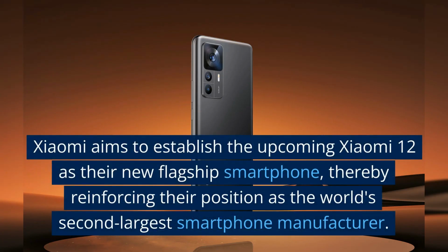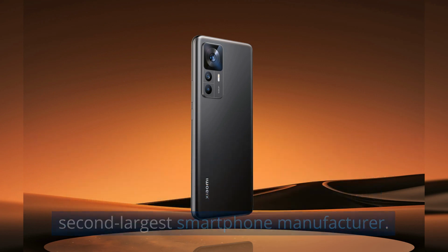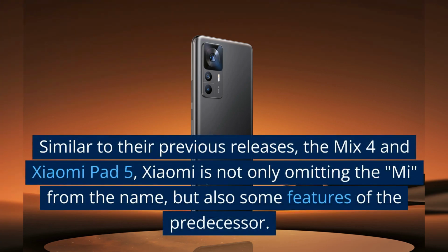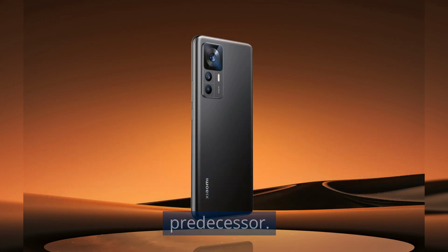Xiaomi 12. Xiaomi aims to establish the upcoming Xiaomi 12 as their new flagship smartphone, thereby reinforcing their position as the world's second largest smartphone manufacturer. Similar to their previous releases, the Mix 4 and Xiaomi Pad 5, Xiaomi is not only omitting the Mi from the name, but also some features of the predecessor.